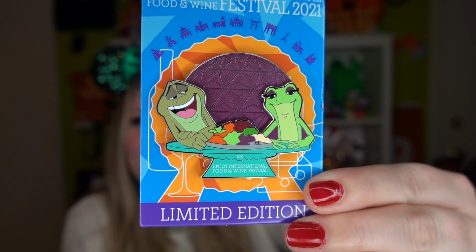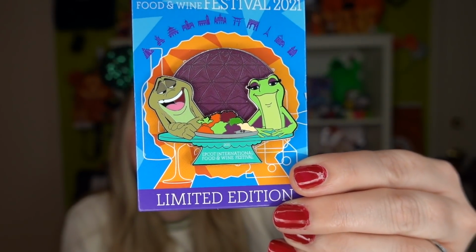Next, I'm gonna show you a Food and Wine Festival pin. So I really loved this pin. This was the pin that I had chosen for the generic type of character pins. They usually have character pins and then they have pass holder pins. And then they usually have a Mickey and Minnie and Ratatouille pin of some sort.